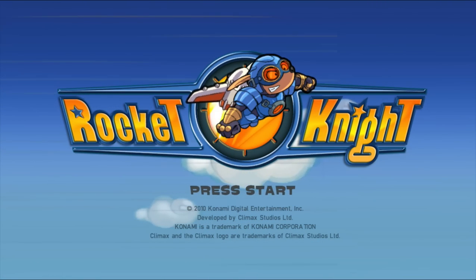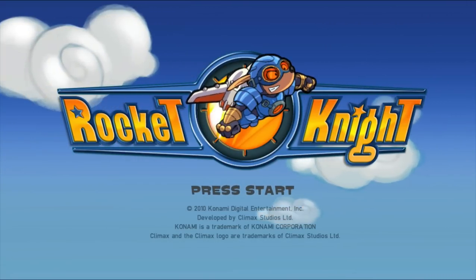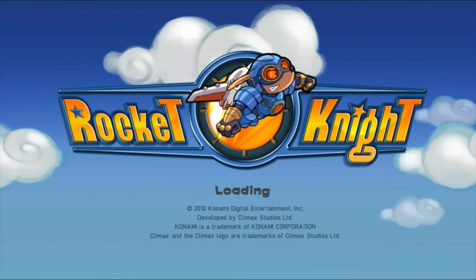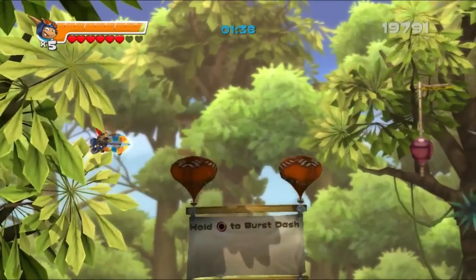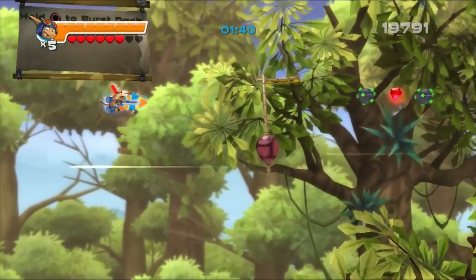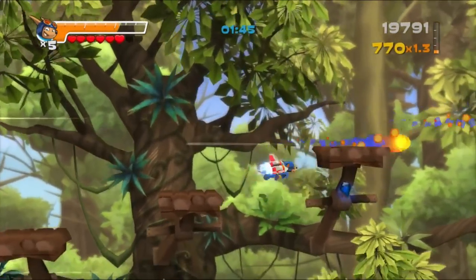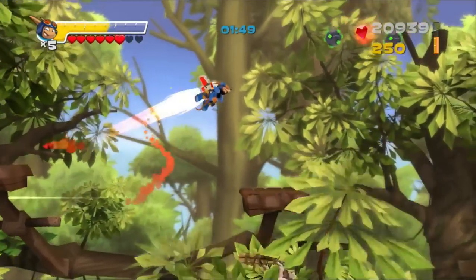If you guys are familiar with the Rocket Knight Adventures games, well, here is Rocket Knight, the last game in the series so far. A direct sequel to the Genesis games. Pretty much another company picked up the helm and tried to make a good Rocket Knight game. It's up to you to decide if it's a good game or not. I actually enjoyed it and beat the game, but I don't know if as many people enjoyed it like I did.